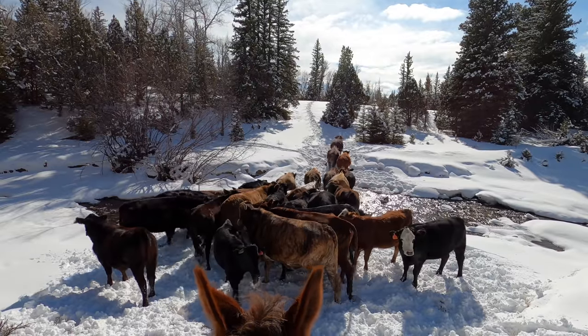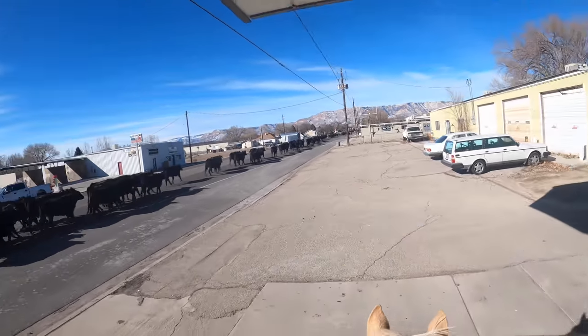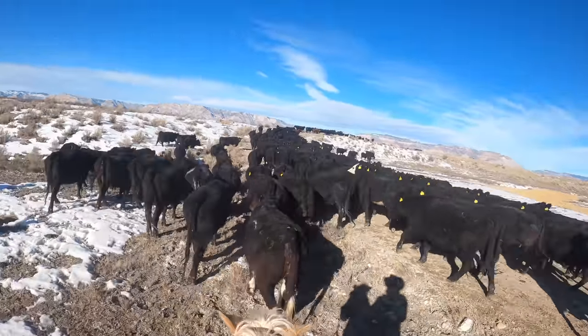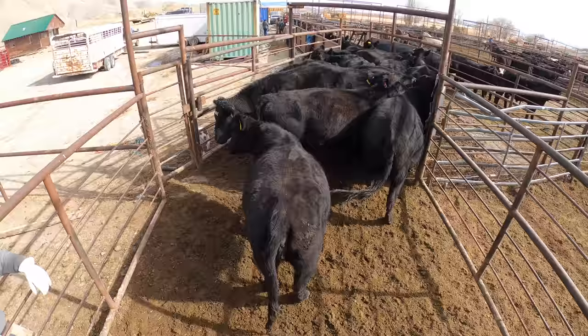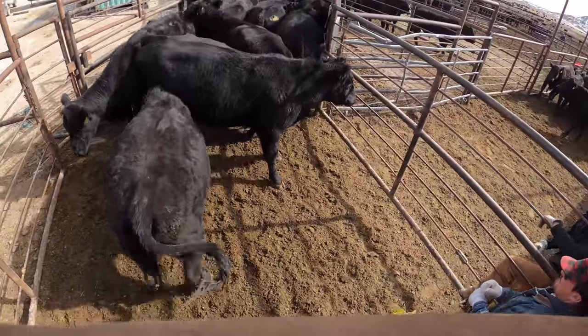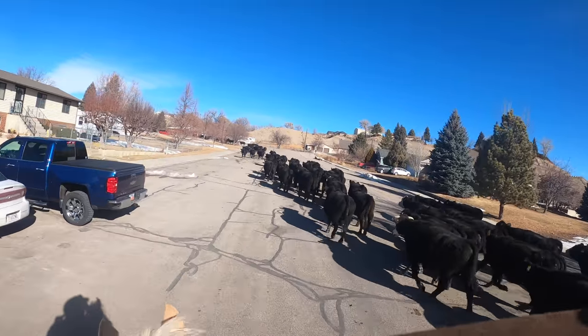As much as I love herding cattle through the mountains, some days ranching brings you straight through the middle of town, quite literally. Today we're herding 500 head of pregnant cattle down the main road of a local city. The field we're bringing them to is located right outside this city, and it's an ideal place for calving season. So hopefully we can make it there without stampeding the cattle through town.